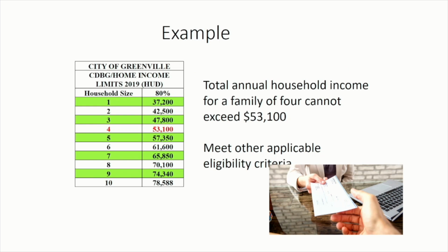And as an example, here you see for a family of 4, their total annual household income cannot exceed $53,100. That is the current 2019 CDBG and HOME income limits as listed here below. And they would also have other eligibility criteria that they would have to meet.